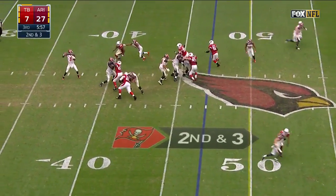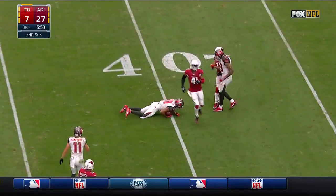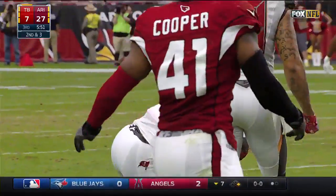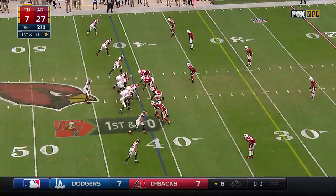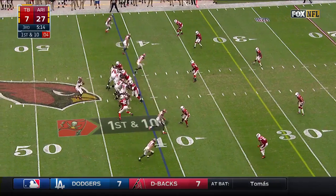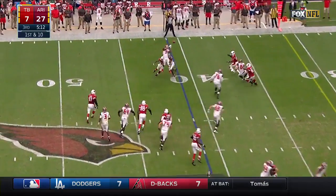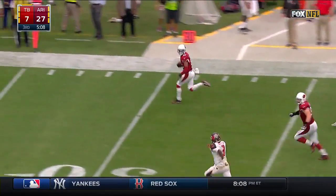And Jameis Winston works out of the shotgun. What a catch. With the athleticism of some of these players, that Cecil Shorts is just staggering. Now, we got Poppy's feeling, you feeling it? Well, that feeling didn't last very long.